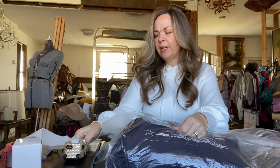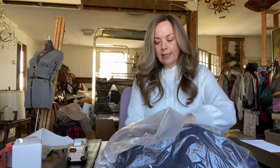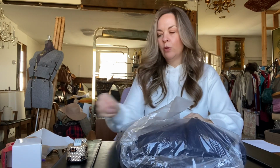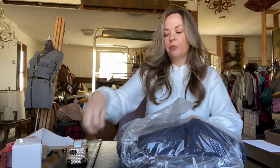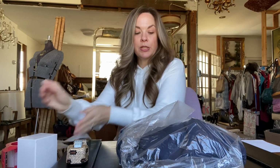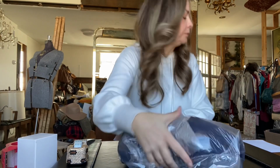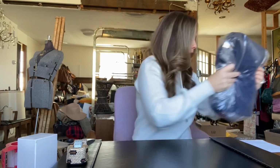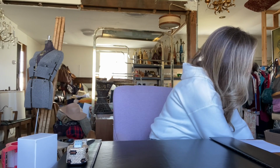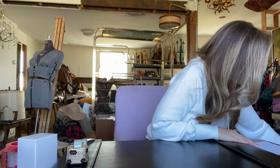I don't know if I'd pick it up again, and if I did, I would really be conscious of what time of year it was, and I'd probably only pick it up earlier in the winter, just as winter was starting. But overall, I am happy with that sale. I just thought it was really a neat piece with the way that lining was.